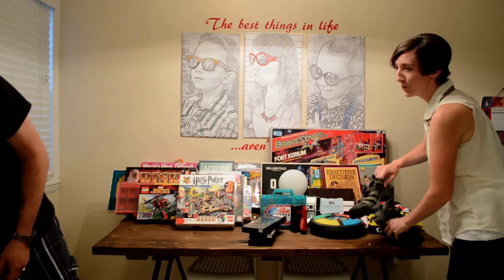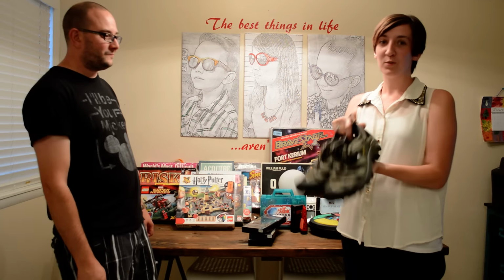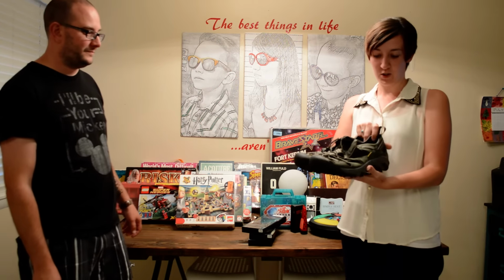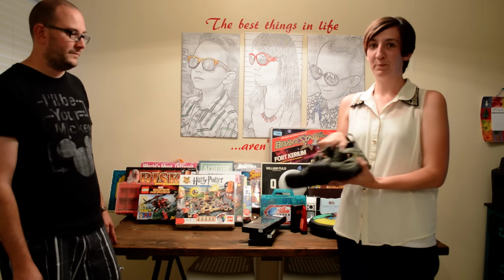Alright, and I guess when we're on the Keen sandals, these are men's Keen sandals, size 13 I believe. Really good condition. They were a lot more expensive at $12.99, but we should get $40 to $50 for them.